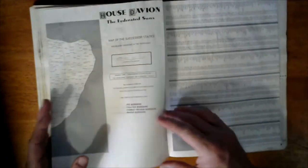Here's our fold-out map. All right. Names of all the planets and their coordinates. And I guarantee they're not all on that map. I've looked. Right? So, there you go, my friends.